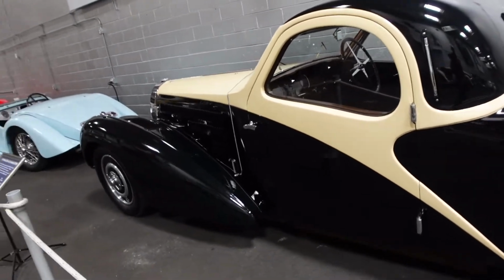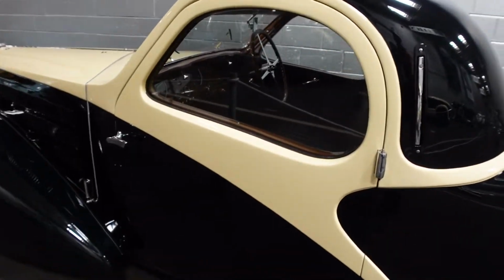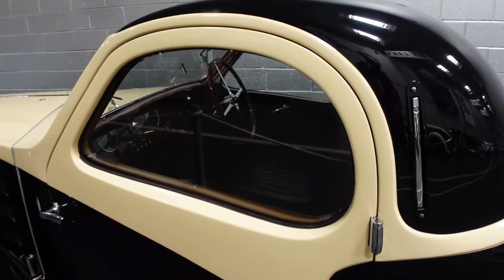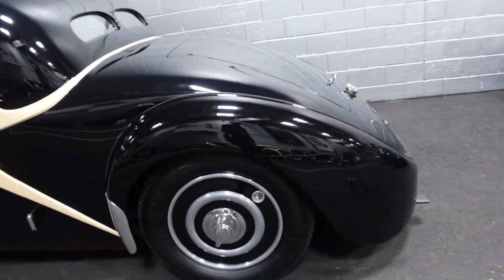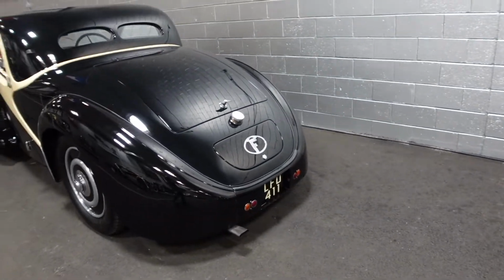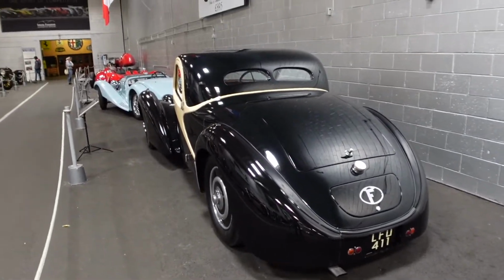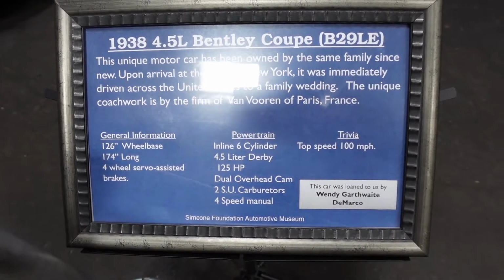Long before Bugatti had built their name up to what it is today, this is right-hand drive. It is, of course, a French car, as you probably know. It's got two-tone paint. Some pretty wild-looking wheels and tires. Really cool looking from the back. Not a lot of visibility in that rear view window. Look at that window. And now we're on to the Bentley.